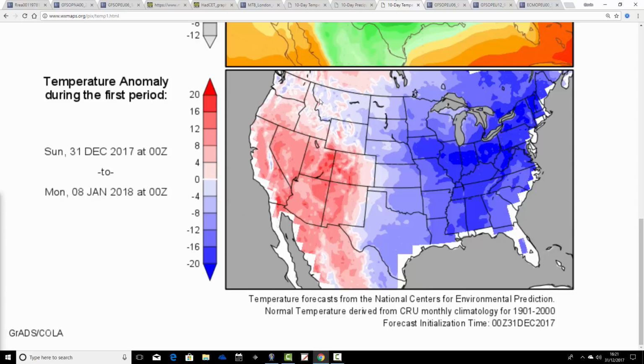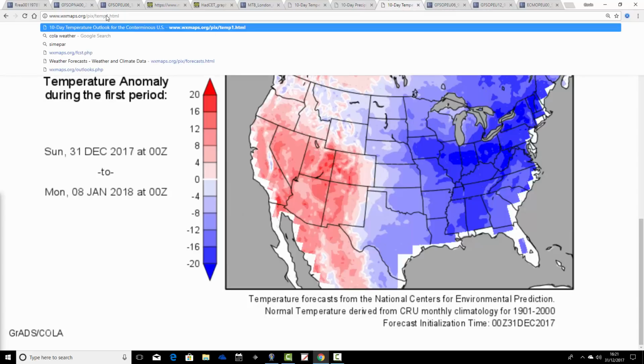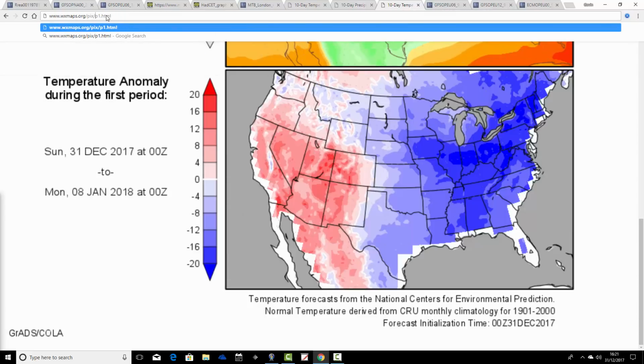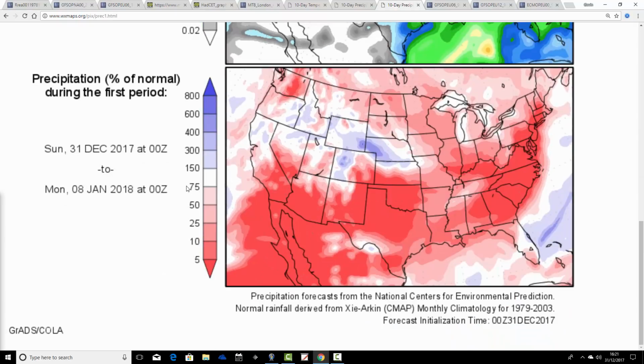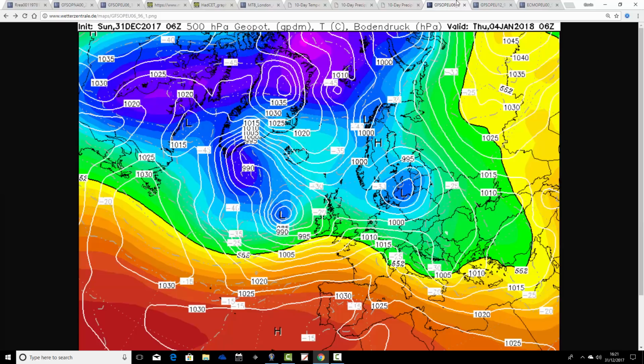So over in the western states, they're actually having quite a warm time of it. Perhaps California is the place to go if you want to get some winter sunshine, as long as you can afford the airfare, of course. And if we just have a quick look at the precipitation anomaly for America, it looks like this. Many parts of the states are coming out significantly drier than average as well.